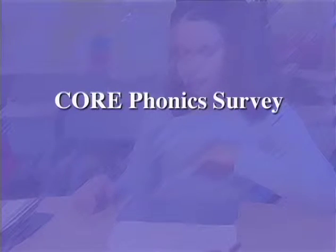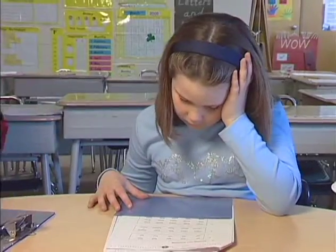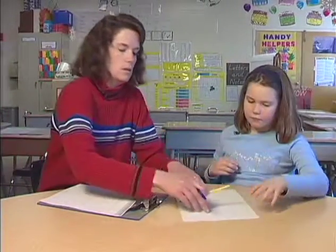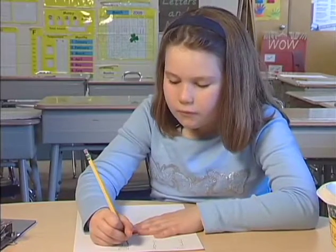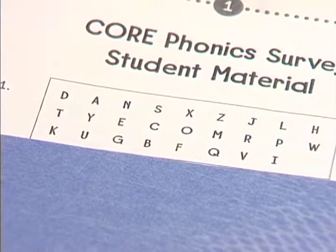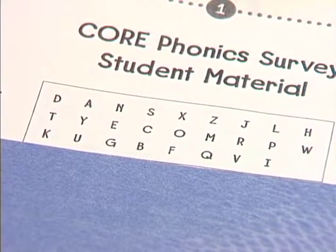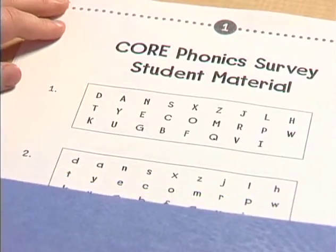Core Phonics Survey. The Core Phonics Survey is a tool used to assess a wide variety of phonics skills. It consists of 6 short subtests which reflect different levels of phonics knowledge. Directions are included within each subtest about when to discontinue the section based on the student's performance. The first 2 sections of the Core Phonics Survey ask students to name letters which are randomly arranged on the paper. First, students identify uppercase letters and then lowercase letters.